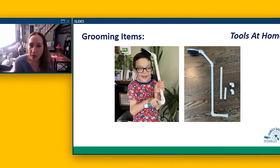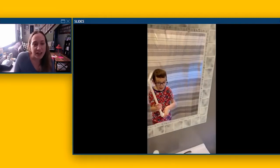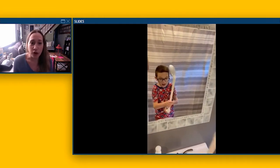So Karen had come up with, I had called Karen and said, AJ wants to brush his hair on his own. What do you think? And she sent me these pieces of PVC pipe, and we figured out what would work for AJ. We put it together, and he's able to brush his hair on his own now. AJ's 11. The older he's getting, the fancier he says he wants to look. So we have a quick video of him brushing his hair for all of you.